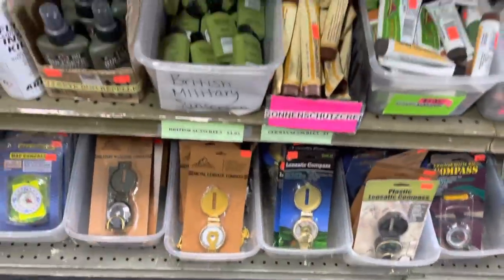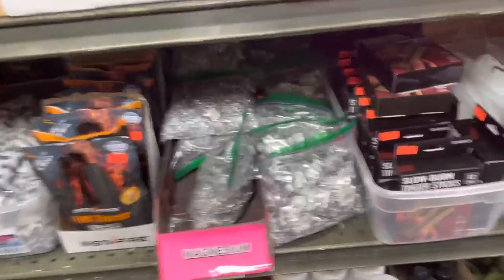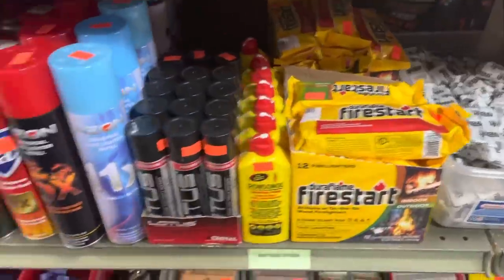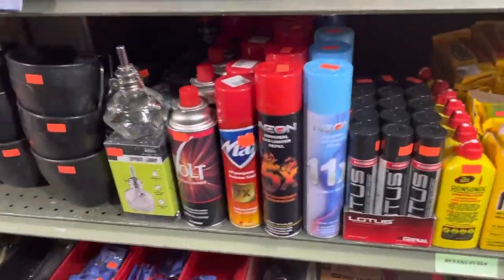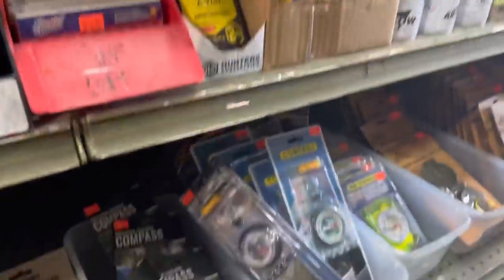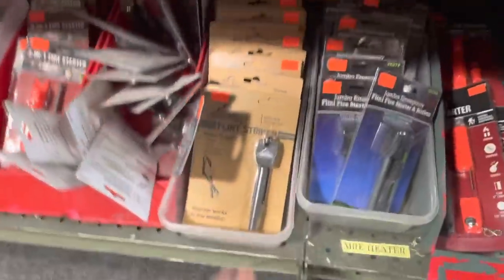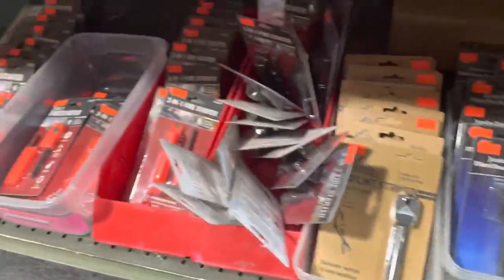Tons of different compass options, some sanitation. What I wanted you to see first of all is one of the most useful items that you can see here. There's tons and tons of ways to start fires. Fire starters, magnesium, some of the stuff you can see in the grocery store, obviously here, refuelers for your Zippo lighters. But there's tons of things like this. And if you move down here a little bit further, you can see other options like ferrocerium rods and matchstick fire starters and various and sundry things. Picked up one of these the other day, just a great size fire starter and striker. Lots and lots of options.